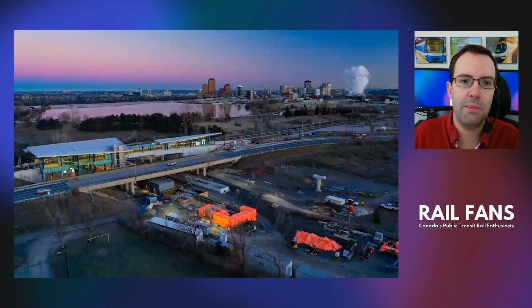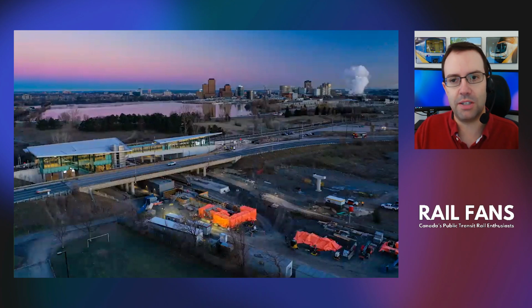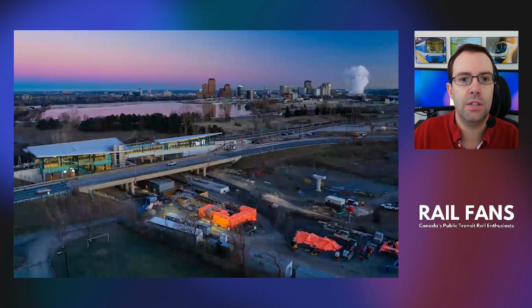So a common theme at all of these south extension stations is the existing stations that were there previously are being expanded. The platforms used to be around 40 some meters. They're going to be expanded to 80 some meters to accommodate the new Stadler Flirt trains that are double the length of the original trains that were being used.